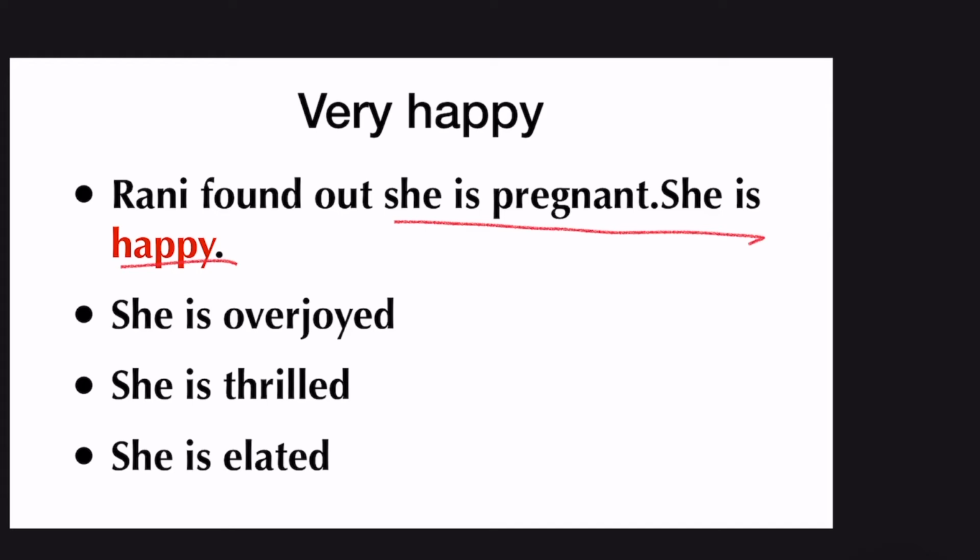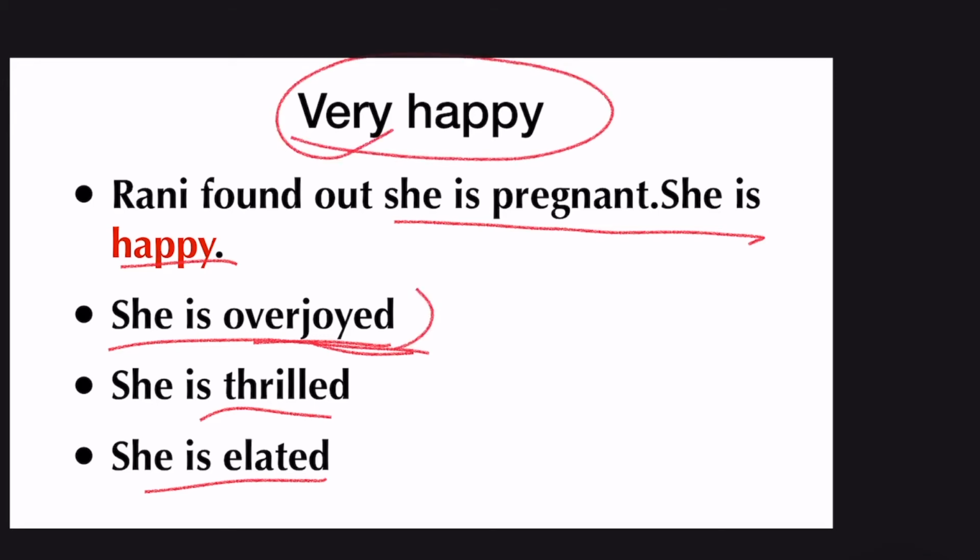Instead of using happy or very happy, we can use overjoyed. Rani found out she is pregnant. She is overjoyed. Or she is thrilled. Or she is elated. These are the words we can use instead of very happy. Overjoyed, thrilled, elated.